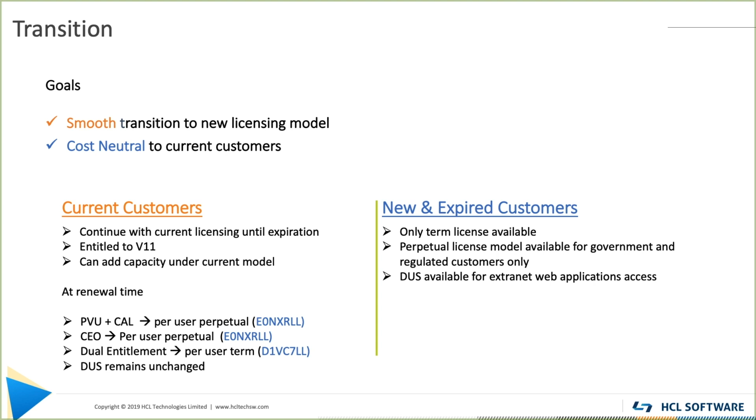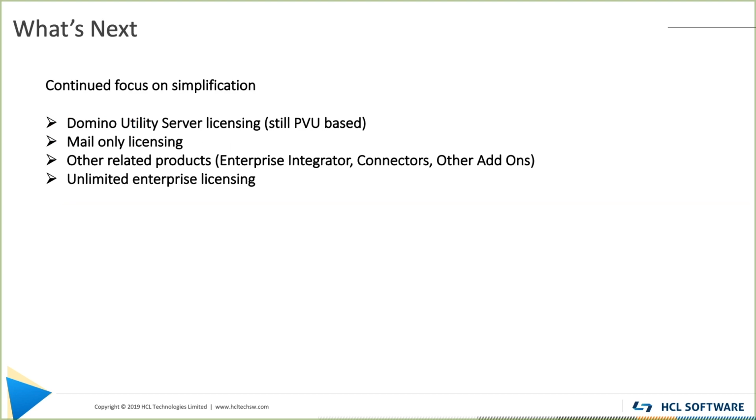This is only the first step in the simplification process. We will continue to work and we'll focus next on the Domino Utility Server licensing model, which is still PVU-based, the mail-only licensing model, as well as the other related products, such as the Enterprise Integrator, the SAP Connector, and other add-ons. We're also working on an unlimited enterprise licensing model to help customers de-risk growth within their organization.